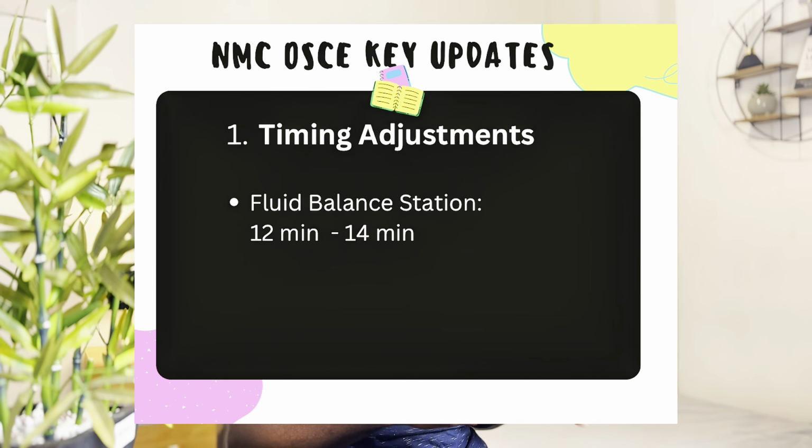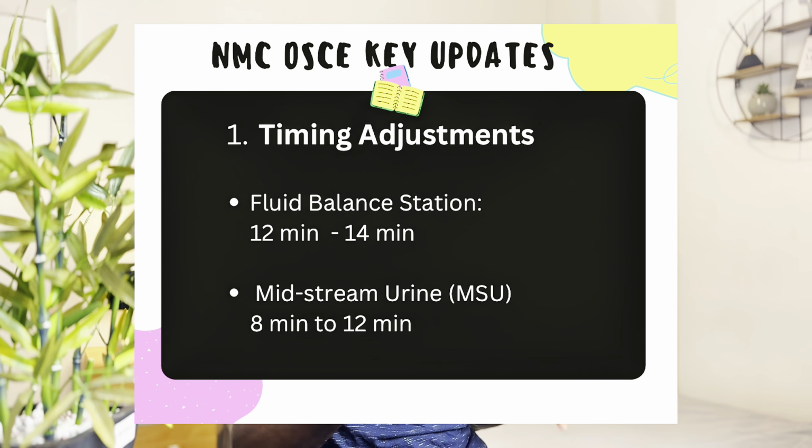Timing adjustments. Now, when you take the NMC OSCE examination, there are specified times for all the skills and procedures in the examination. Some of these times have been increased. For instance, when you take the fluid balance station, the time used to be 12 minutes, but now it is increased to 14 minutes. When you take midstream urinalysis, the time used to be 8 minutes, but that has been increased to 12 minutes. So it is good news, right? That will give you some more room to demonstrate your skill to the examiner.